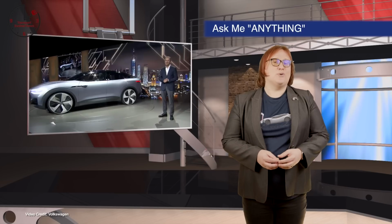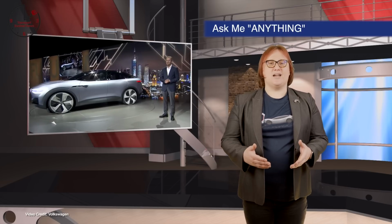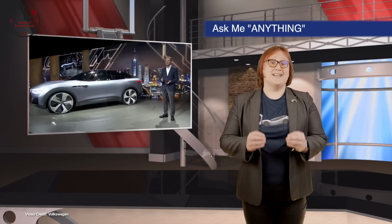Diess also confirmed that plug-in chargers are coming on all 2023 model year cars and that ID vehicles with 77 kilowatt-hour battery packs will also get vehicle-to-home capability via an over-the-air update. On the subject of autonomy, he said that he believes LiDAR, or a system like it, is essential for Level 3 autonomous driving.